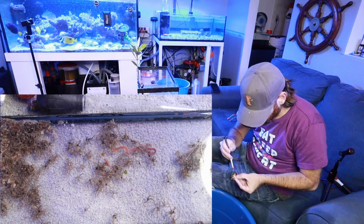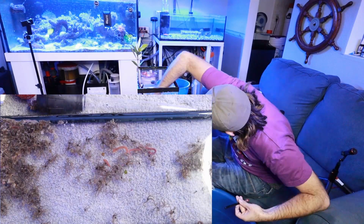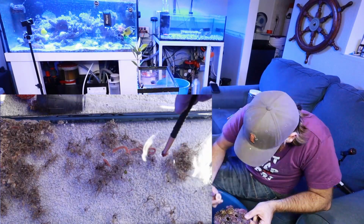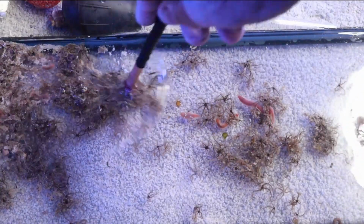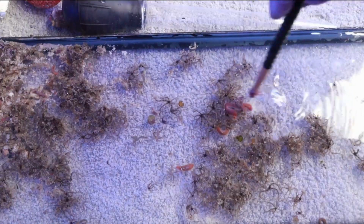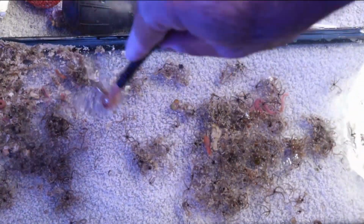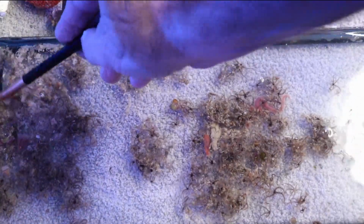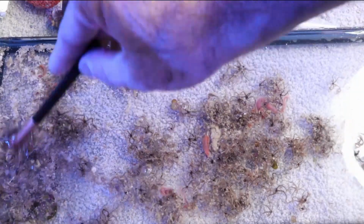Okay, so I just wanted to show you what came out of those corals. Quite a bit. Besides all the flatworms, which are really hard to see, all these big clumps of stuff are hundreds and hundreds of micro brittle stars. There's a lot of bristleworms. Do I see anything else? No, definitely hundreds, if not thousands, of brittle stars, which is kind of sad.